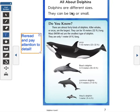Dolphins are different sizes. They can be big or small. Do you know there are almost 40 kinds of dolphins? Okay, so there's 40 kinds of dolphins. That's a lot of dolphins. That's more people than in our class. Killer whales or orcas are the largest. So this killer whale is actually a type of dolphin. Wow, I thought they were whales this whole time. Okay. Maui are the smallest type of dolphin. And this is the Maui dolphin.